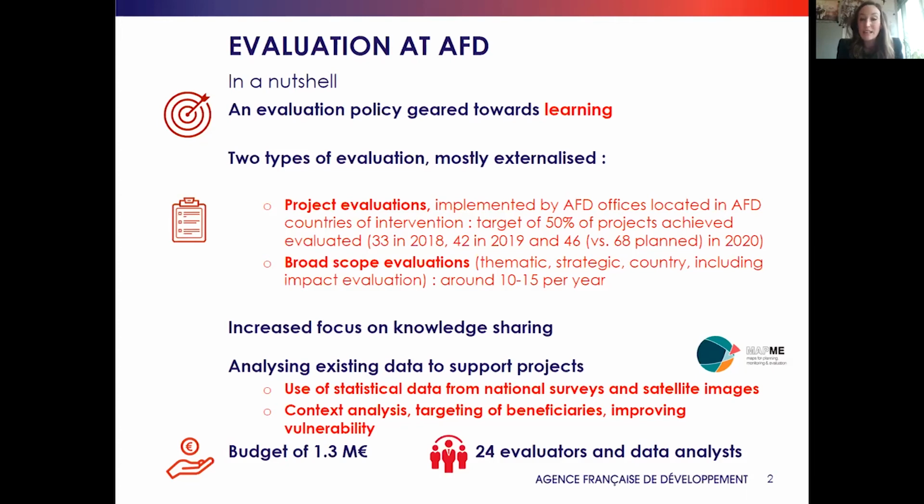So basically, we do two types of evaluation, project evaluation and broad scope evaluation. In the broad scope evaluations, we include the impact evaluation. But just to give you an idea of numbers, for the second type of evaluation, we do around 10 or 15 per year. So it's a very small part of our activity.